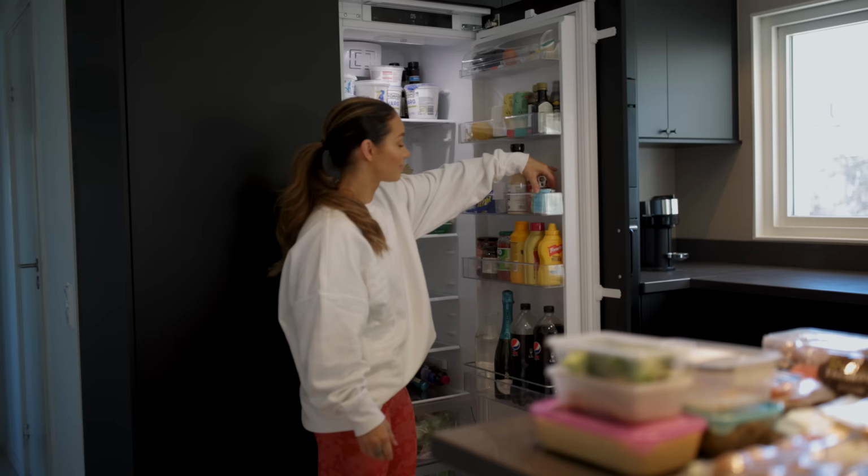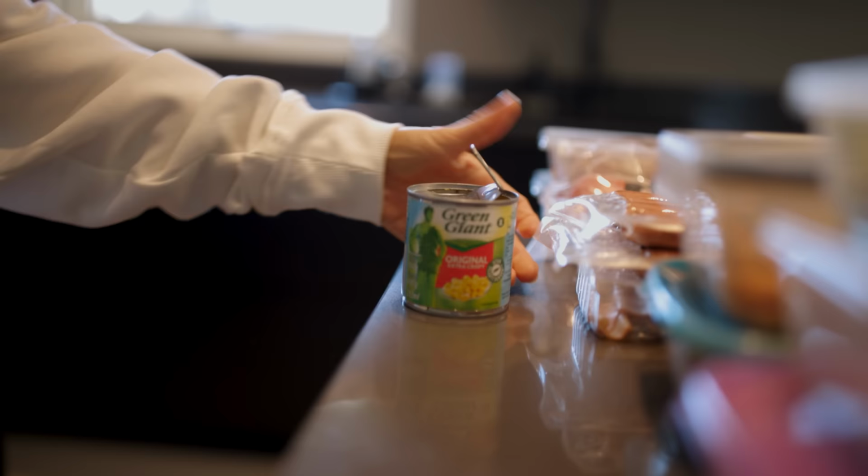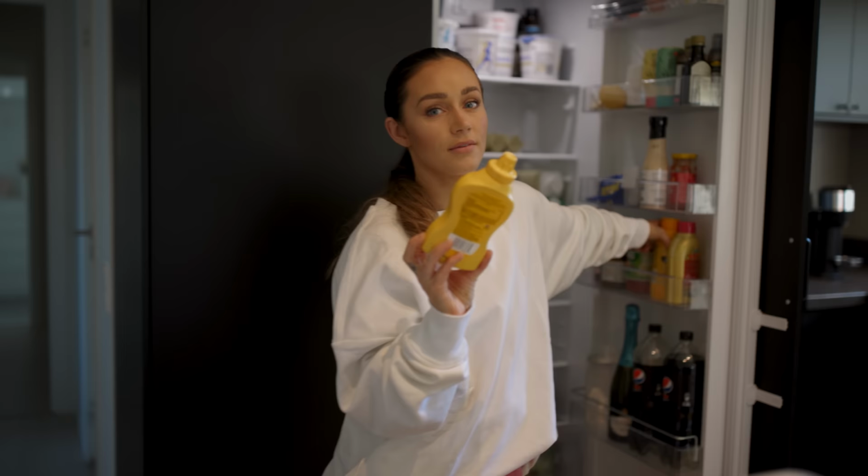Not something I did before, but something I can really enjoy, one glass sometimes, here and there. Weekends. We ate some corn tacos just a few days ago. So we have corn, and Colin really likes corn. So I'm gonna place that for Colin. And then we have mustard. When I was pregnant, I had the biggest obsession with mustard. I don't know why, but I just wanted to have it in everything that I ate. I think this is more Swedish.